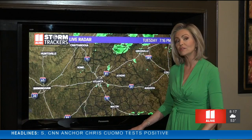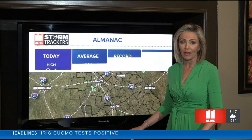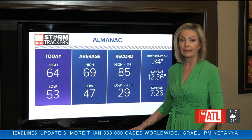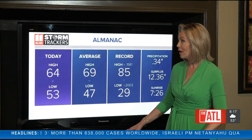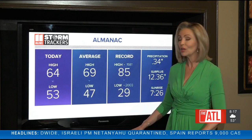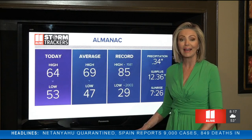Those were some of the reports, and that's why we saw so many trees down, as that's hurricane force winds, basically category 1 strength winds. So 64 was our high today. We were actually a little bit below average. We should be right around 69 this time of year.